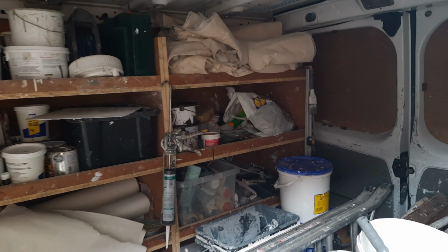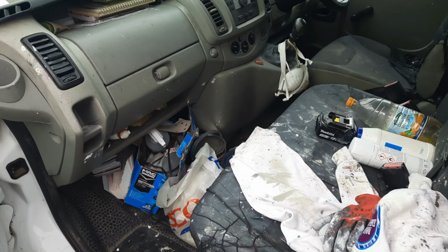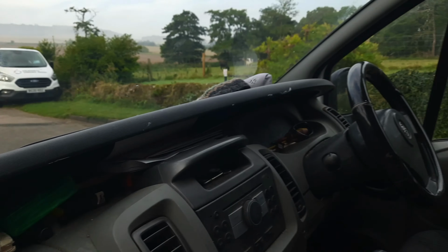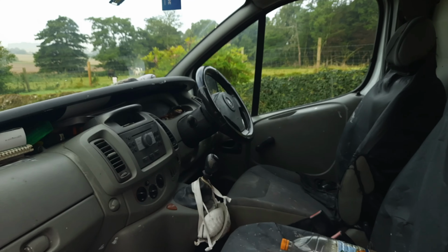Some of the vans I see are immaculate, perfect. Don't know how they manage it. Almost first aid there. Everything's covered in the van. Every possible little nook and cranny is used for something, has a purpose.